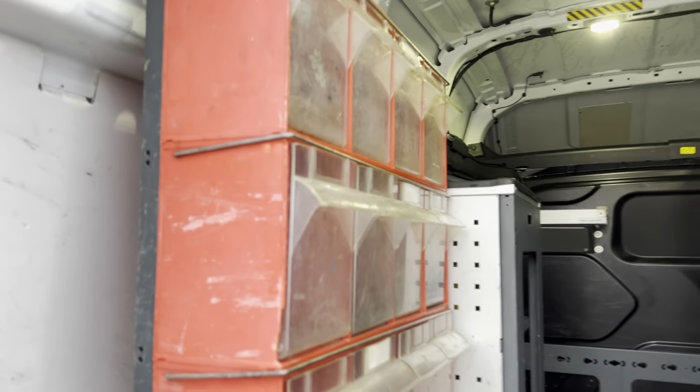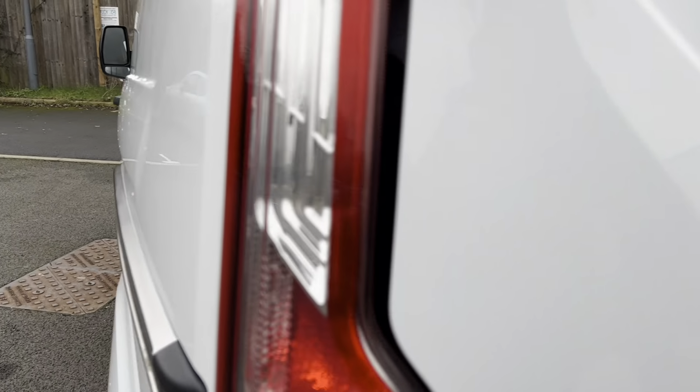A little bit of dampness in at the moment, it's just where it's been valeted. We'll leave the dehumidifiers going on it overnight before anybody takes delivery of it. Inside of the rear doors, again, minor wear and tear associated with a vehicle of this age and miles, but overall, I would say all looking pretty good. Move that to close. There we go.